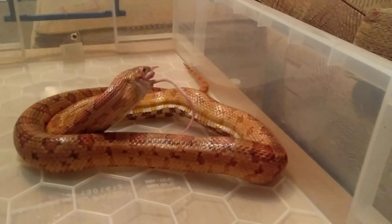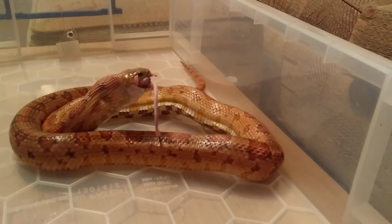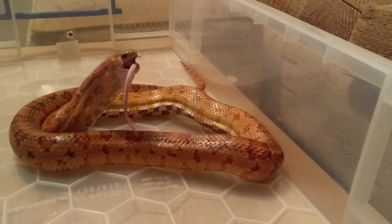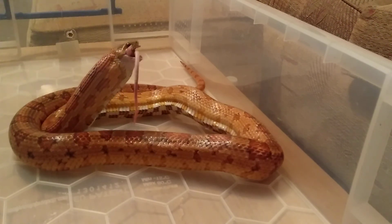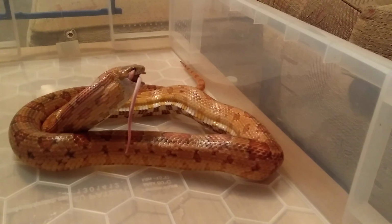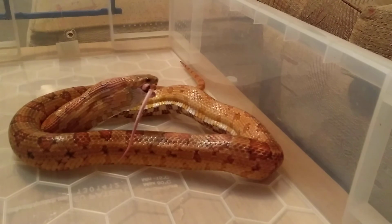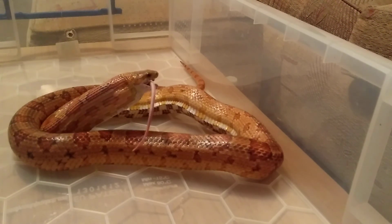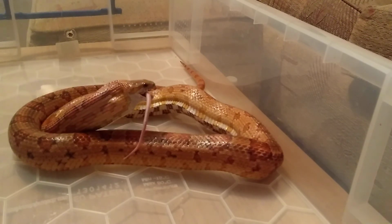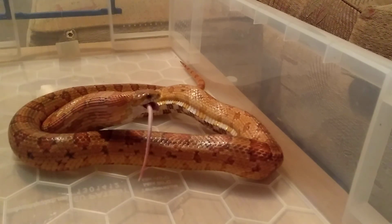And as you can see, Red is very close to finishing her meal. This meal should now do her. At the moment I'm feeding my snakes once every 3 weeks because they're getting ready for hibernation due to the time of year. Your snakes will typically start to slow down their need for food between November and about February, March. Corn snakes come from our hemisphere, so you're probably going to need to put them into hibernation for that period of time.